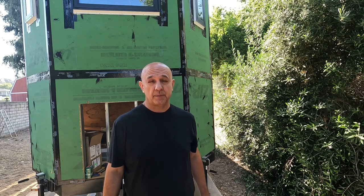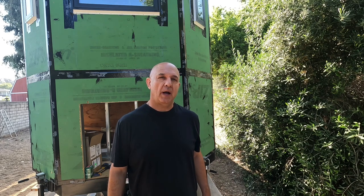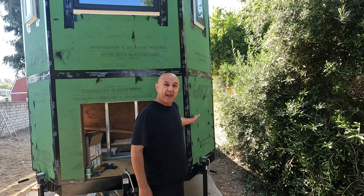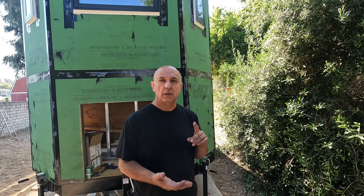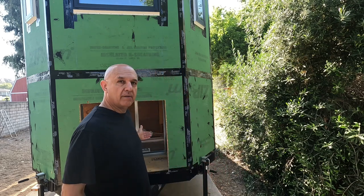So here's what's projected for the next coming work on the house. I'm going to be making a perforation here for my mechanical room. And the mechanical room is going to house water filter, plumbing manifold, water heater, things related to water in the front. I'm going to flash the inside of the storage unit.